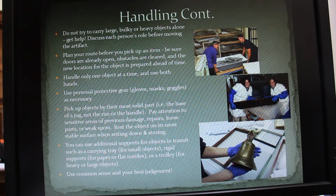A little bit more about handling. So when we carry large or bulky or heavy objects, we always use a partner, and you discuss each person's role before moving an artifact so you know what direction you're going. You have your route planned out before you pick something up. Make sure doors are open and obstacles are cleared every time you're headed to move an item before you move it, so you don't end up with something heavy in your hands and your path is blocked.